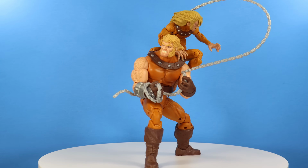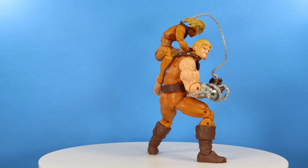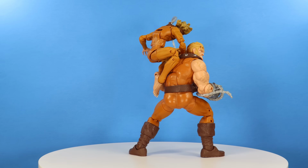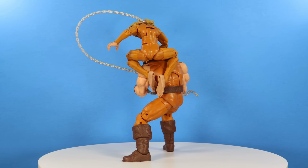I felt like they went with the right choice with this body as it's rarely used. I'm a fan of it as it's very sturdy, so I didn't have any trouble balancing Wild Child on top of him. 2 fists and 2 open hands to hold Wild Child's chain.